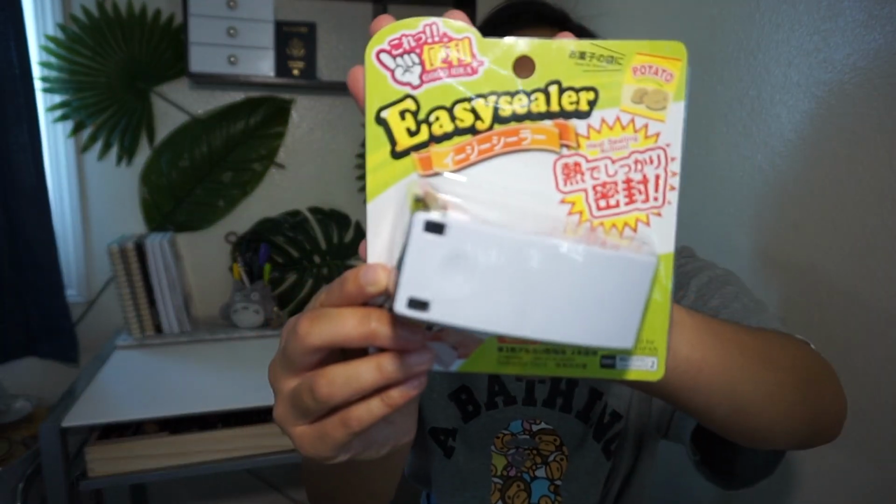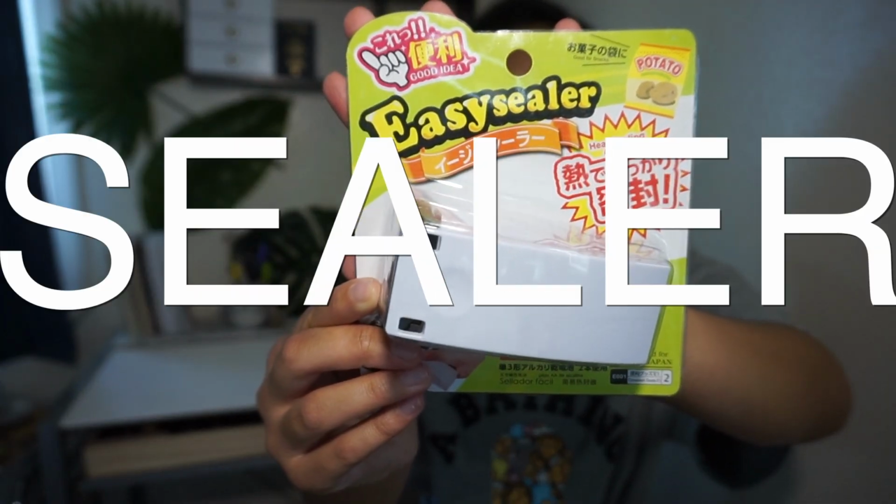This is basically an easy sealer, which is super cool. You open your chips and you want to reclose it, you can reseal it. And I've tried it, it does work. It's a miracle worker. Random egg things, I don't know.